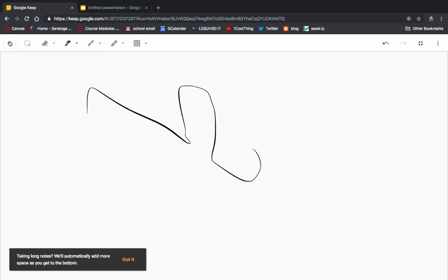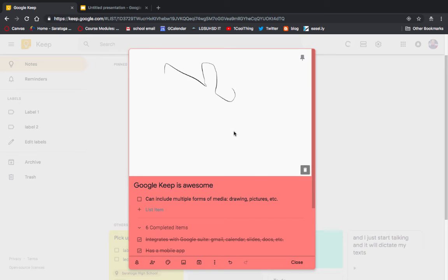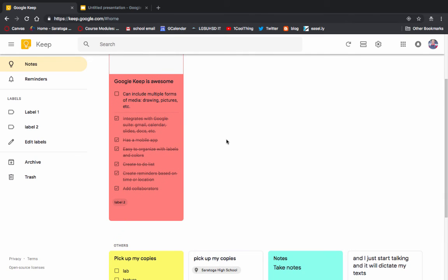It's not as much fun on the computer version, but it's really nice on the mobile app because you can use your finger or an Apple Pencil or a stylus or whatever. So there's my little sketch, which looks really bad.